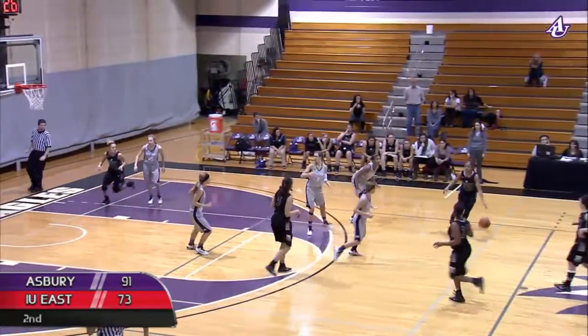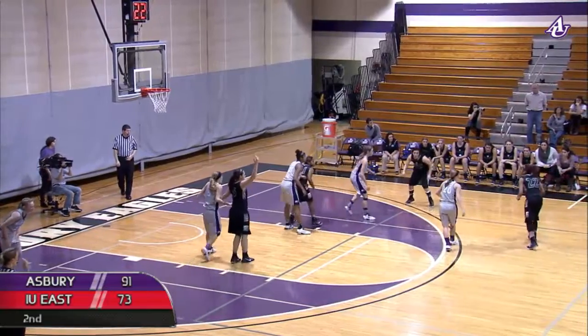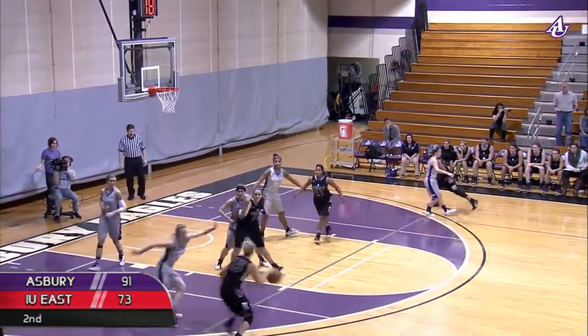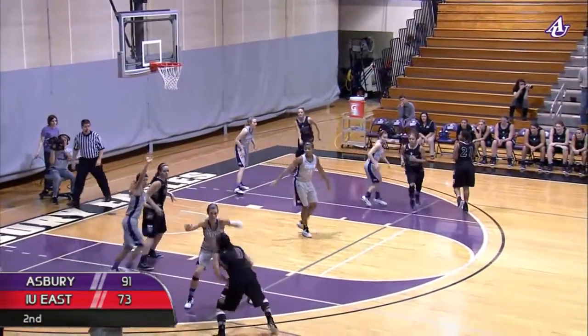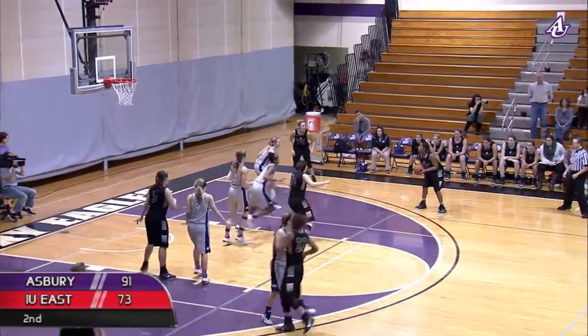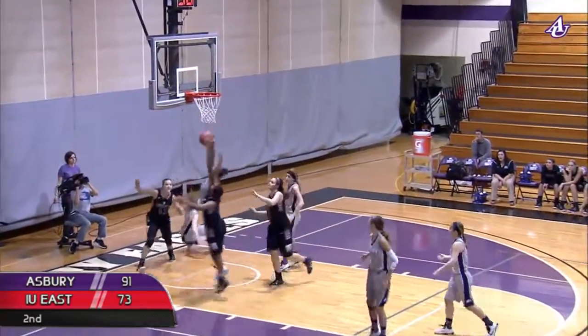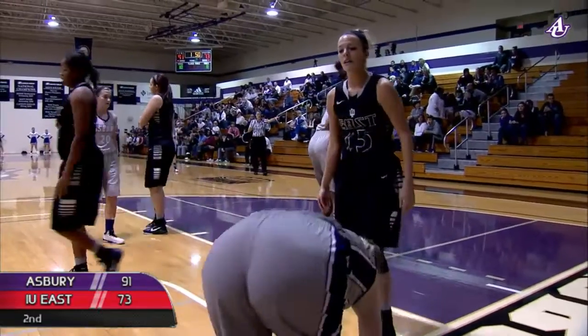And Khalil Whiteside extends the lead there, 91-73 Asbury. 2 minutes left to play. Asbury has not quit playing hard, and IU East is still just trying to put some points up on the board. Here's a shot from Boyd, no good. Khalil Whiteside comes out with the rebound and a jump ball. Possession to IU East.